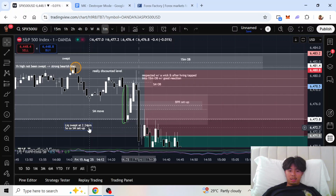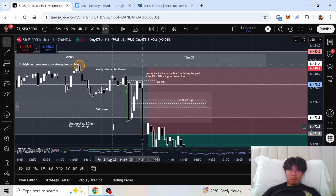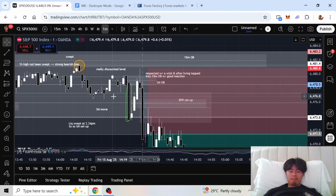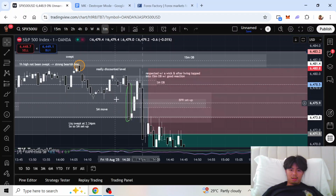It's a really common smart money setup where they try to manipulate the market before market opens. So it's in their hands. You know what I'm saying? So very clearly, we saw this order block respected with a wick, and it also tapped into the 15-minute order block. So it's basically a bearish move into the downside.